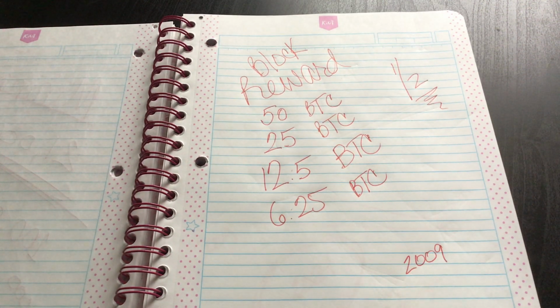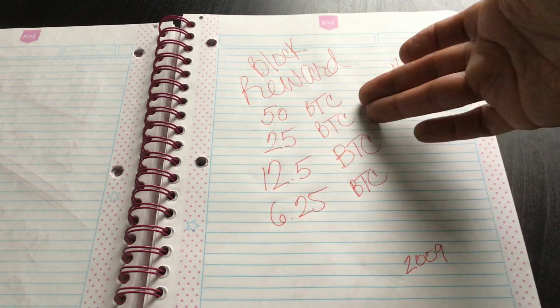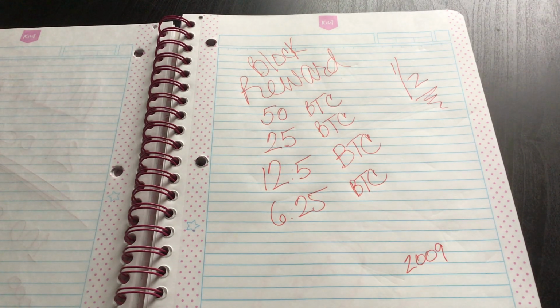New Bitcoin are born every 10 minutes with whoever first solved the Bitcoin math equation. It's open to everyone. I'll end it with this.